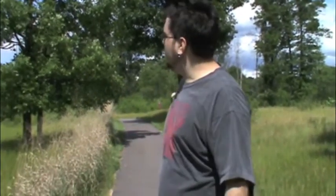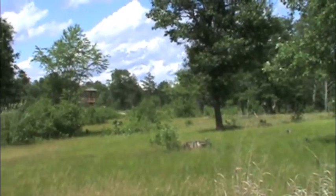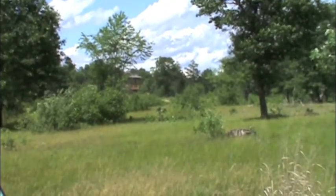We're going to be going down this trail. If you look over there in the distance, it looks like there's some kind of a little observation area, which I'm kind of hoping this leads to, because that seems interesting. And then once we come back around through this, there's another trail just behind us that looks like it leads to a pond of some sort, so we're probably going to check that out as well. So let's go.